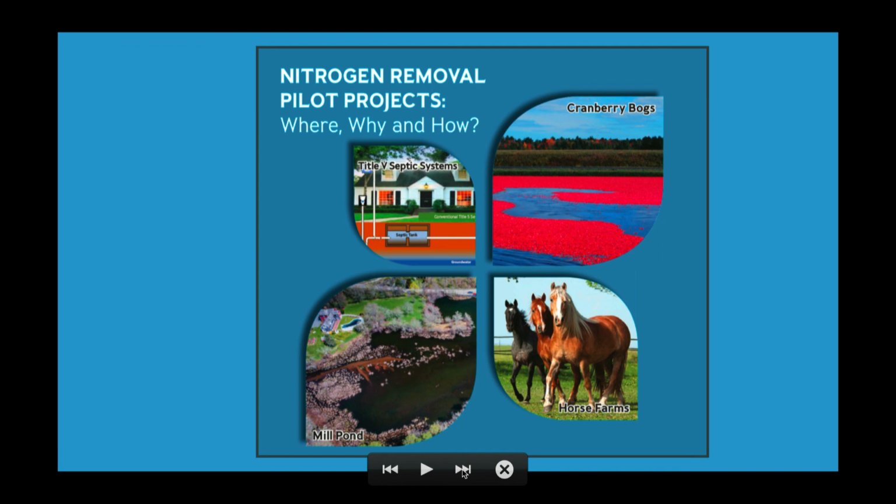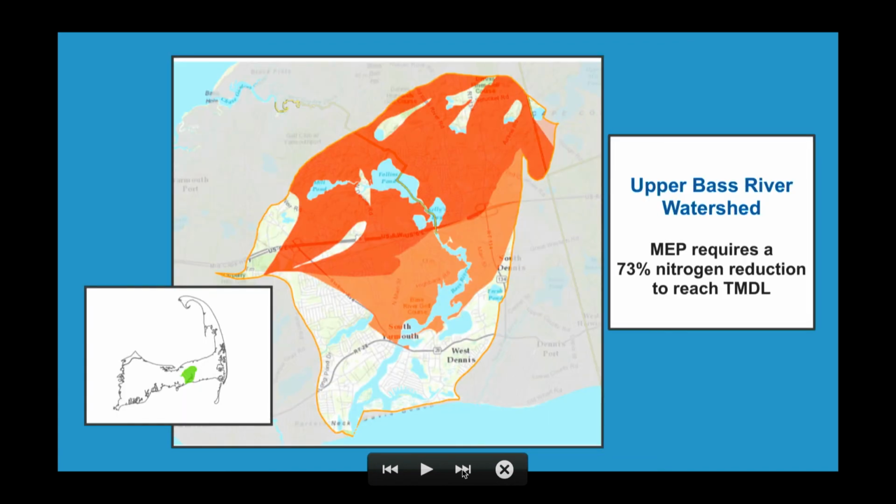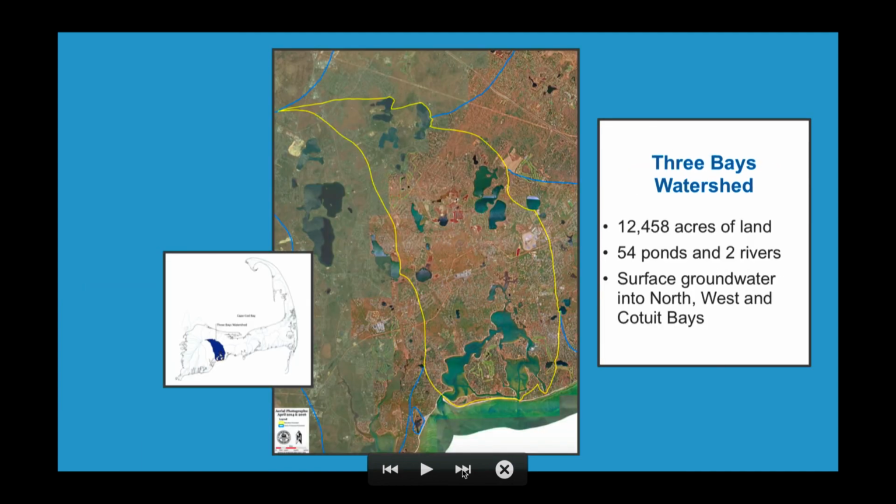Okay, we were hoping for solutions locally, and it's really, again, got kicked down the road. We're working on an alternative septic system technology. And here's your watershed. I'm not going to go through a lot of these slides. Let's go ahead and fast forward.